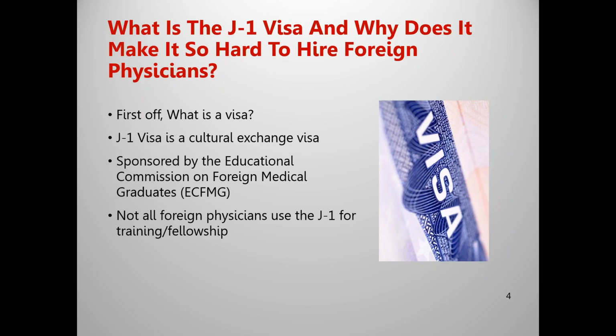Now, I should say that not every foreign physician who comes to the U.S. for residency or fellowship will necessarily be on a J1 visa. They may be on other types of visas, like an H-1B visa or something like that. There are pros and cons for these physicians on choosing which way to go. Some training programs will only allow the physicians to do J1 or only allow them to do H-1B.